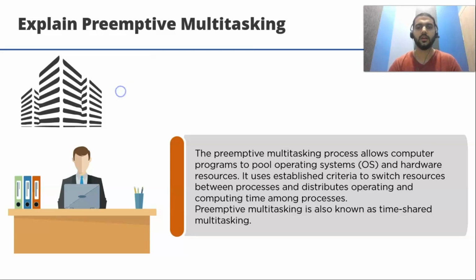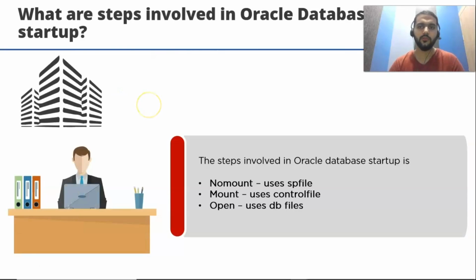Now, our next question is, what are the steps involved in Oracle database startup? The steps involved in Oracle database startup are nomount, mount and open. You can also read about this in detail.